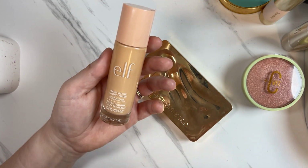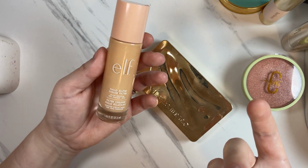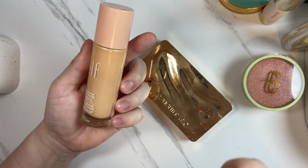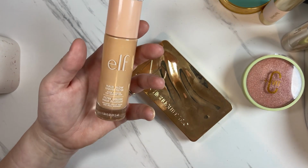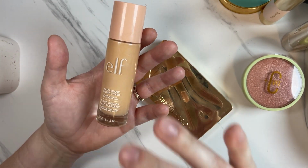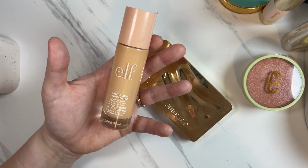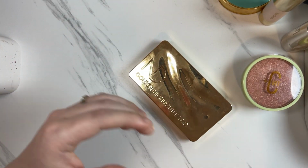I use it as a highlighter, and it's really beautiful. It's a really beautiful highlighter. I don't think I would recommend it, though. I wish they came out with a mini size or made this smaller. It just seems really, really big, but it is really beautiful.